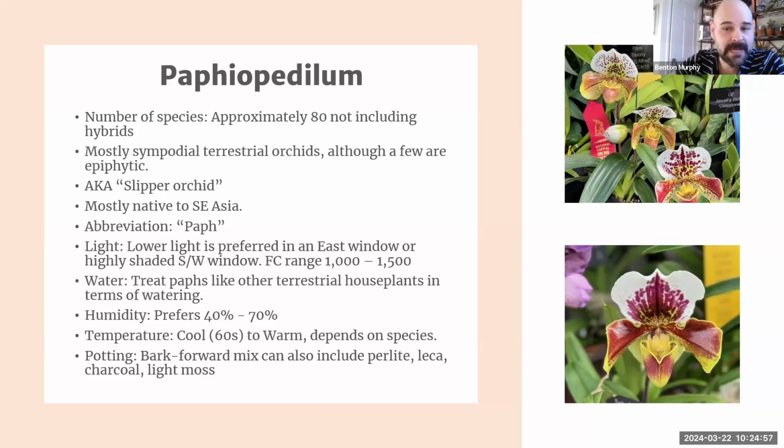From a lighting perspective, they're more akin to a Phalaenopsis in terms of wanting a lower light amount. An east window or a highly shaded south or western window could work. From a foot candle perspective, again, we're talking 1,000 to 1,500. In terms of watering, you basically treat them like other terrestrial houseplants that you have in your house. Use the finger test to make sure that it's not sopping wet anymore before you water it.